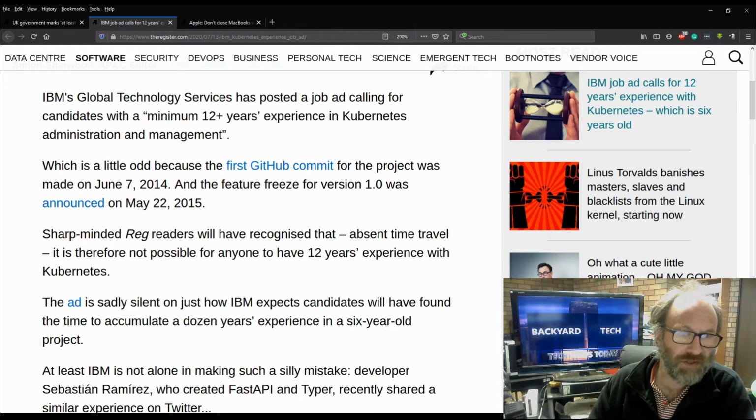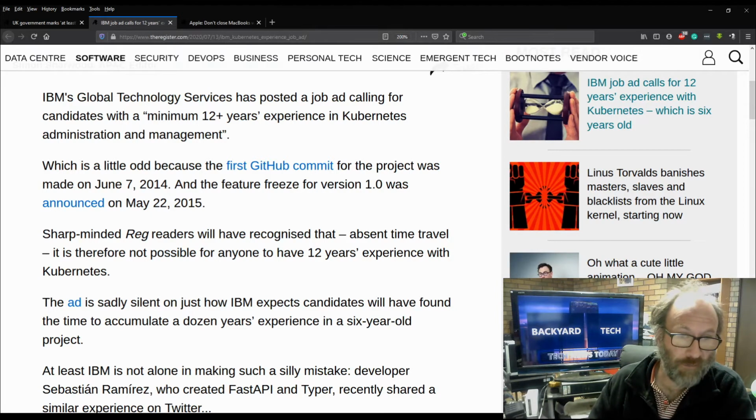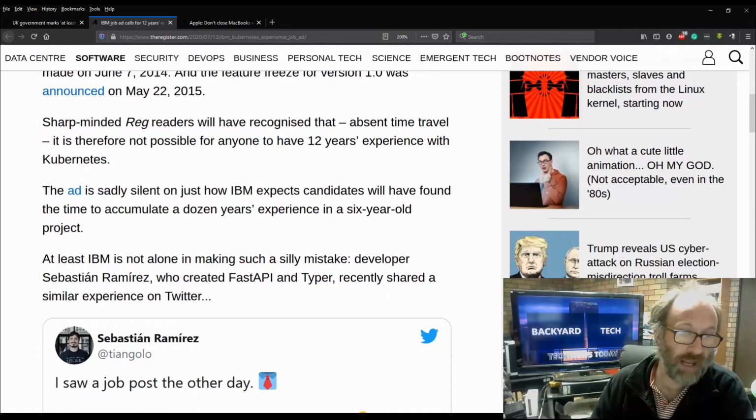Which is a little odd because the first GitHub commit for the project was made on June 7, 2014. And a feature freeze of version 1 was announced on May 22nd, 2015. Sharp-minded Reg readers will recognize that absent time travel, it is therefore not possible for anyone to have 12 years experience with Kubernetes. The ad is sadly silent on just how IBM expects candidates to find the time to accumulate a dozen years experience in a six-year-old project.